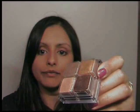So the final one is Body Shop Shimmer Cubes. These are cool. They're all separate little cubes like this. Again, really good for holiday because you can use these all over your face. You can use them as blushes, as contour, as highlight, as eyeshadows, and they're 4 really nice colours as well. So that's all of the pressed powders that I have, and I'm now going to move on to the loose powders.